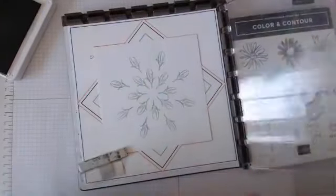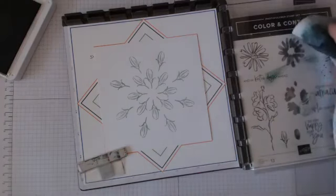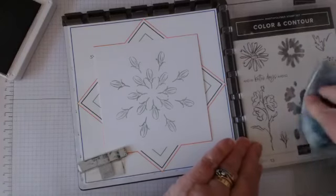There we go. Now, I'm just going to clean my plate while I decide whether I'm going to put another layer in or not. I don't think I'm going to. I'm going to keep that as it is.